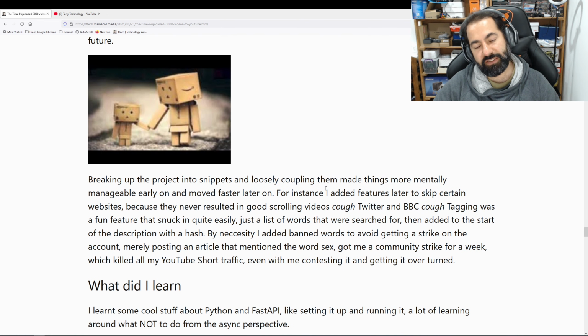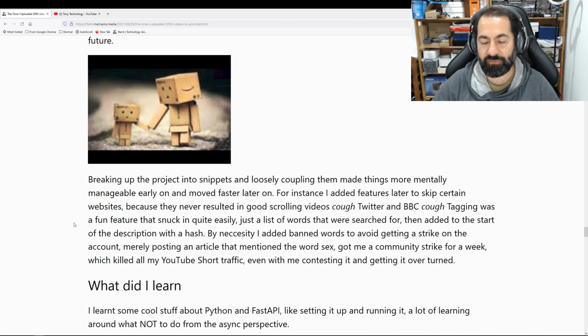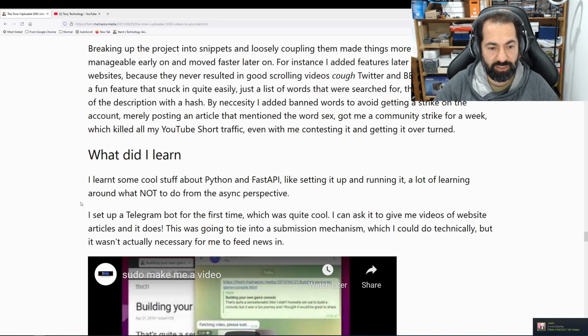Breaking up the projects and loosely coupling them, that's definitely something that I felt I got right. So the screenshotting was separate, the tagging was separate, avoiding certain websites, and building up the text-to-speech was a little separate module. So once I had the database for passing information around between pieces and kind of used it like a more state machine type flow, then it was quite easy to start building retry mechanisms and fatal failures and deduplications and stuff. So that was cool.